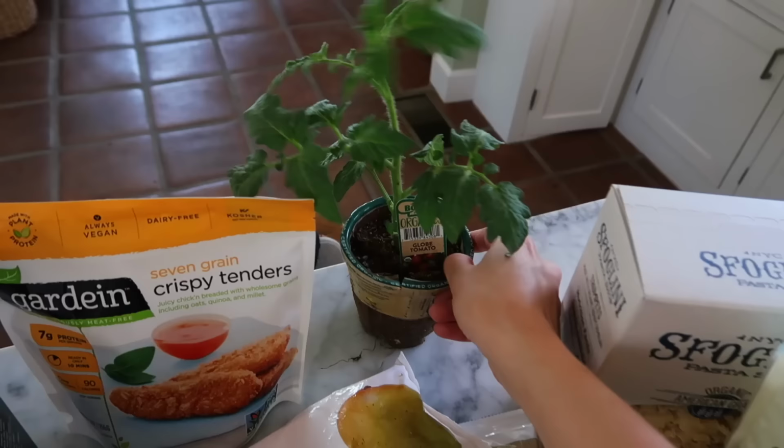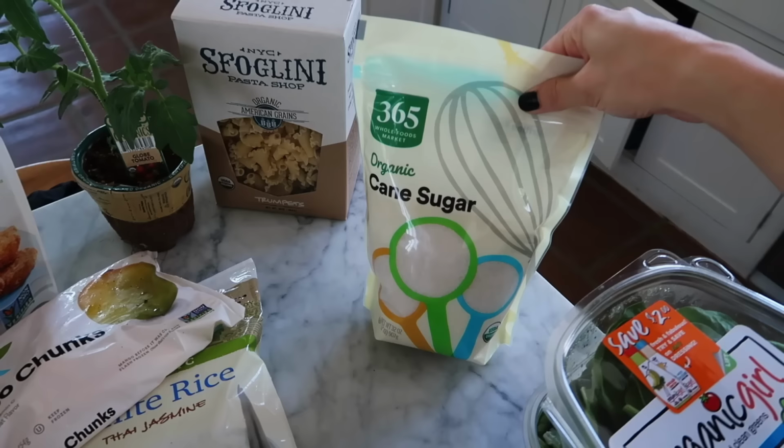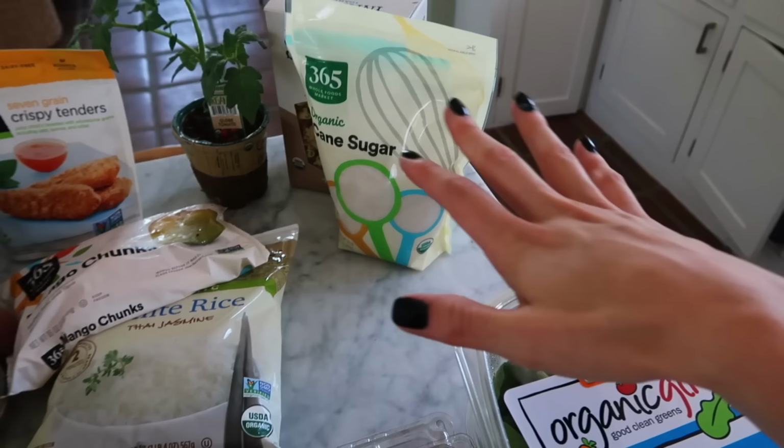I recently acquired a bunch of outdoor planters, so we're gonna plant this little globe tomato plant. This pasta just looked hilarious, so we had to buy that. Don't know why we got cane sugar. Maybe that's for the bread? We definitely have a bunch, so that was on him, not me.